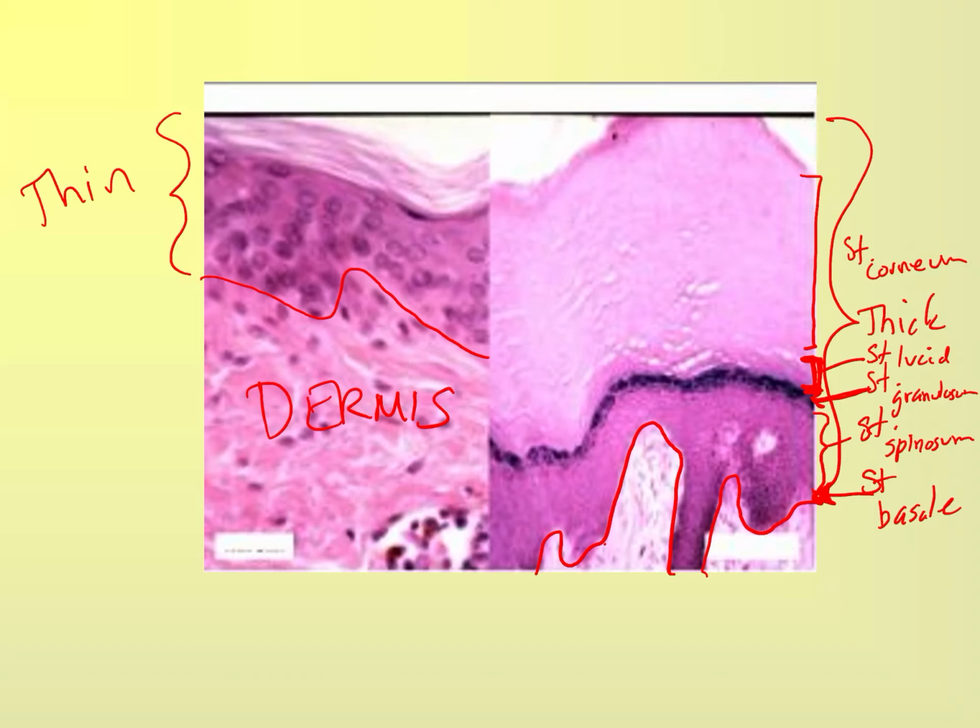Okay. In the thin side, we have our first layer of cells. Just find our first layer of epidermal cells. I might be a little off here. That's my stratum basale. Then here is my stratum spinosum, my stratum granulosum. I can barely see a stratum granulosum. It should be here. And then here, this upper part, that's my stratum corneum.